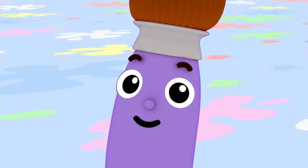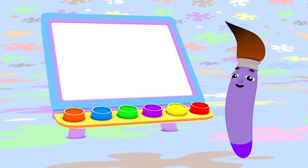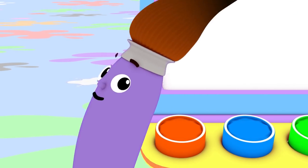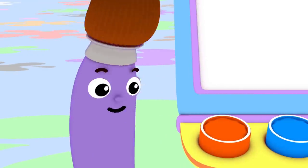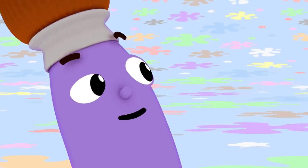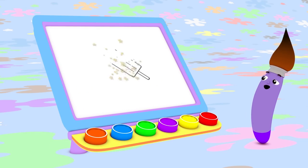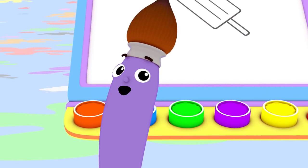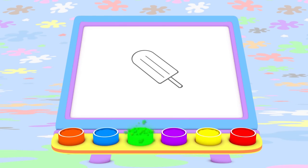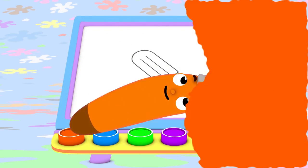A favorite? I don't have just one favorite color. I love them all. I choose colors by what I feel like painting that day. What do you want to paint today? Today, I feel like painting a popsicle. What color should I use to paint a popsicle? Orange. Orange!